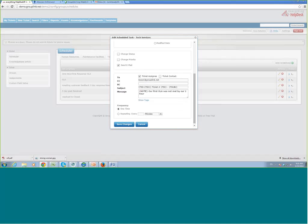It's not going to change the status. It's not going to change the priority. This one is simply going to send an email to let whoever the boss is or whoever needs to know that the SLA wasn't met for that first hour.